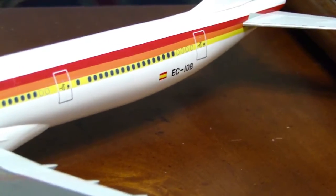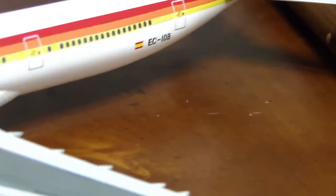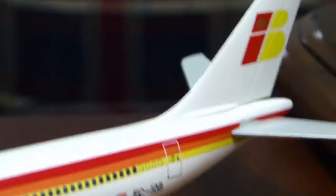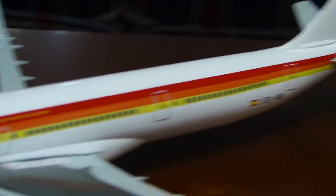So the registration is Echo Charlie 108. Oh, no, that looks like a B, my bad. So 10 Bravo. Then we have just extra windows. I'm guessing this is probably where the crew sleeps, at the back of the aircraft, those extra windows at the end. This would be economy, and this would probably be business, this area over the wing.